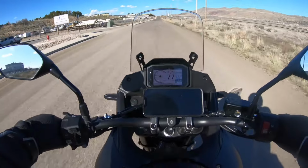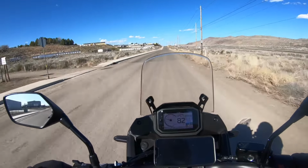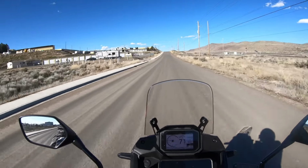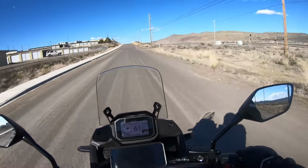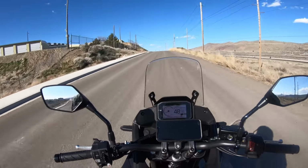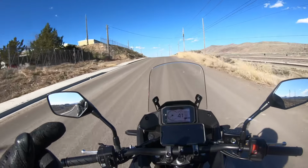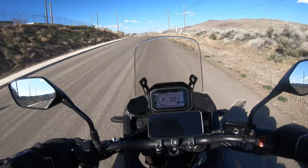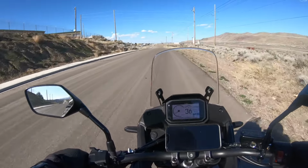Fifth gear, and we're moving. We are cruising. Yeah, this thing will definitely get up and go, but that's not what today's about, right? So I'll ride sensibly. And actually, today I would like to talk to you about the first three accessory mods that I added to this bike.